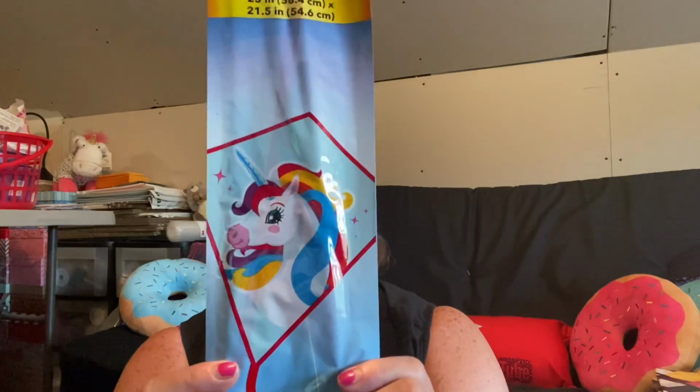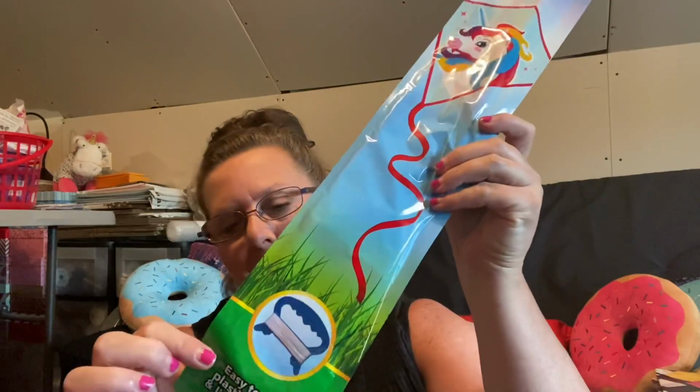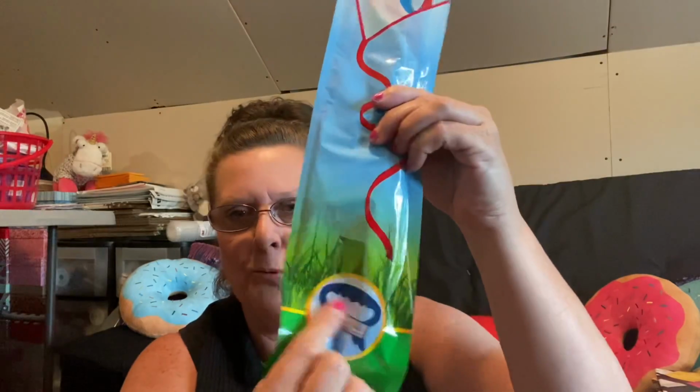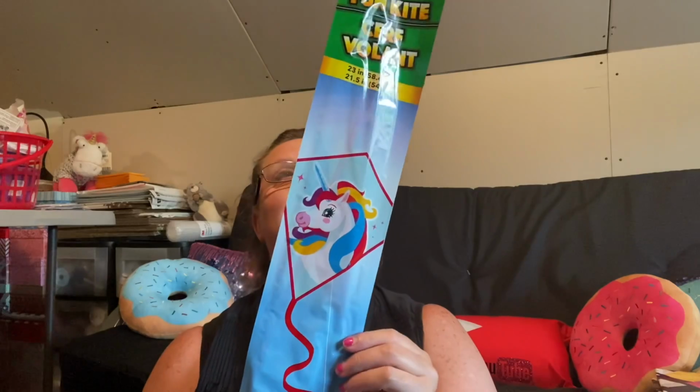And I thought, just for fun, I saw this unicorn-y one. It's just a little kitty kite thing, only 23 inches by 21 and a half. I probably only get a little bit of spool. But just for fun, I'm going to see if I can fly it. And if I end up getting it to fly, I will put it on video and show all of you.